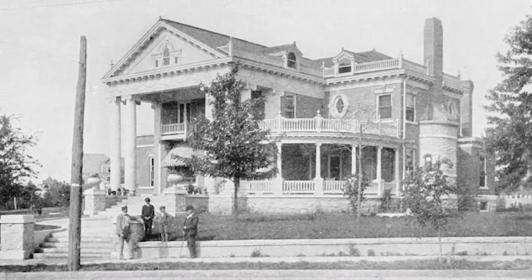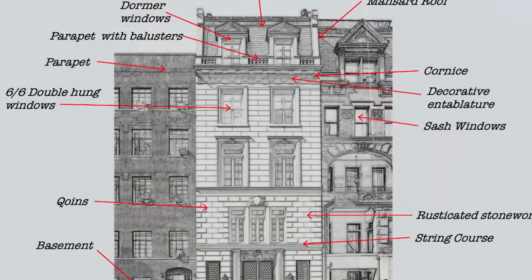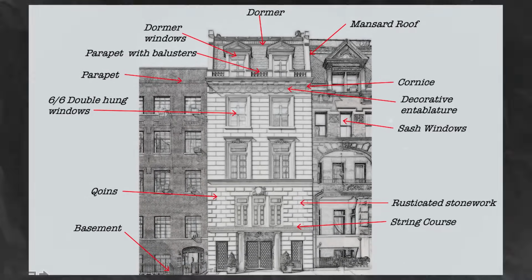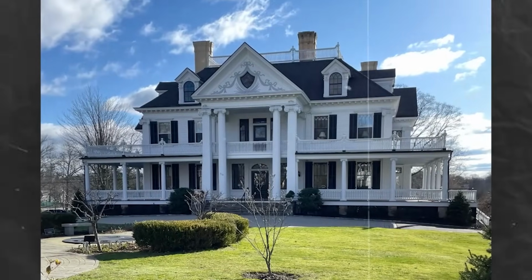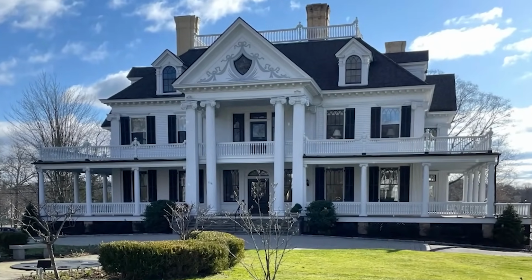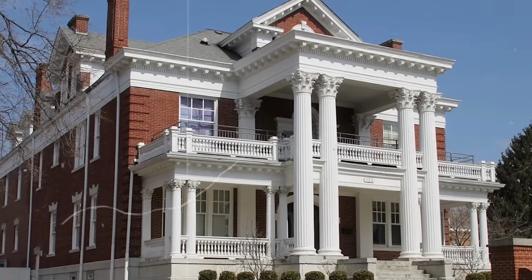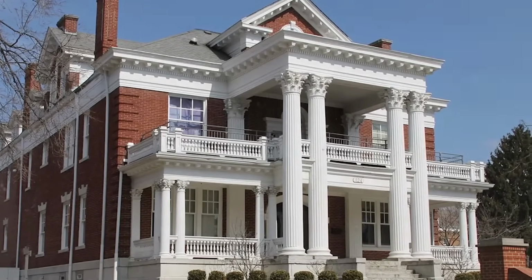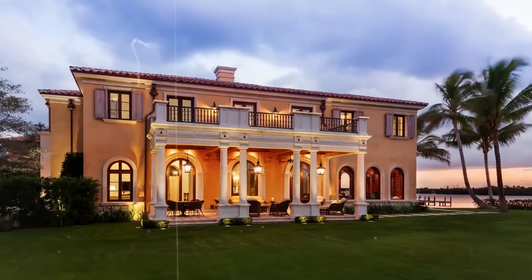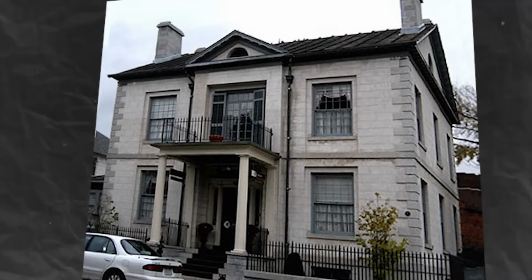Symmetry is a defining feature, with evenly spaced windows and a carefully balanced design that exudes sophistication. Geometric shapes and strong, clean lines contribute to the structured look, while intricate detailing around pediments, doorways, and windows adds a sense of artistry and refinement. Neoclassical homes were especially popular in the 18th and 19th centuries, symbolizing wealth, power, and a deep appreciation for classical beauty.